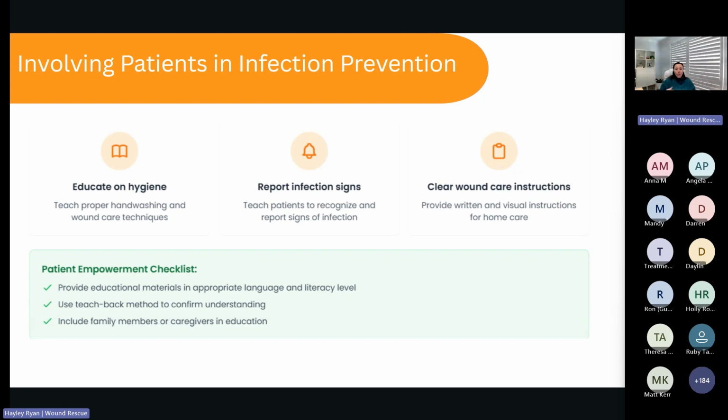You want to report the signs of infections to the patient. What do they need to look for? Redness, heat, swelling, pain, talking them through what to look for and giving them clear wound care instructions. What I'm getting at is patient empowerment is so crucial, and it will in fact help you as a clinician to manage their wound. Now, let me ask a couple of questions of you.